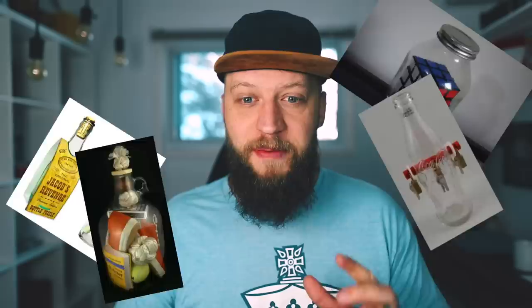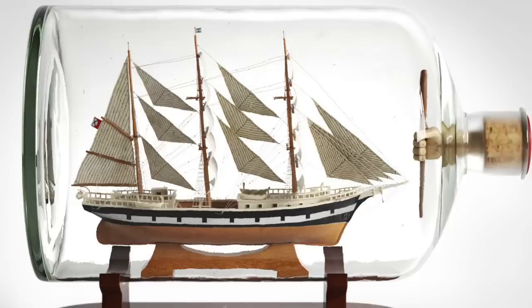And since I've seen this bottle, I've always been fascinated with bottle puzzles. And there are a lot of different ones around the world. People, whether it's building pirate ships inside of a bottle or different objects, I just thought it was super interesting.